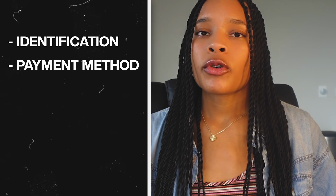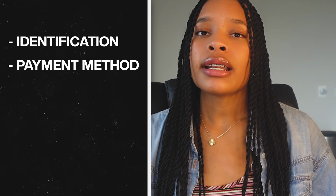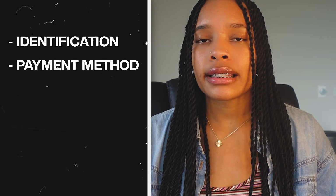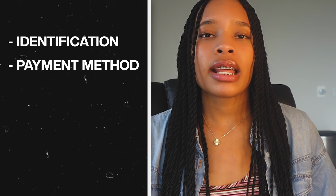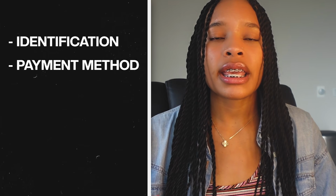So you will need some form of payment like a credit card or a debit card. It might say on the website that only credit card is accepted, but don't worry about that. You can use a debit card. I've also been seeing that some people have been having troubles connecting their bank to the Amazon account.